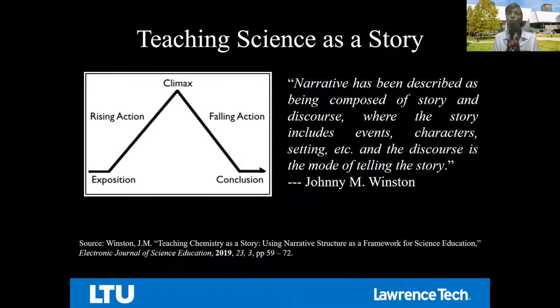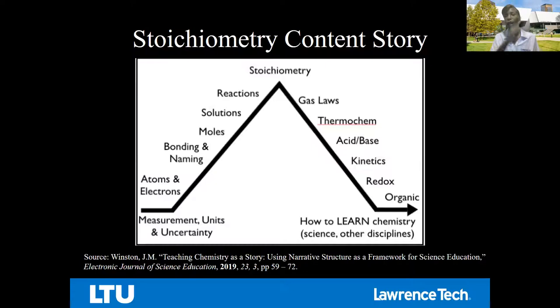But he makes two points about storytelling. One, you can teach science content as a story, or you can teach science using stories about science, such as the history of science, which is what I do. And this is an example of a stoichiometry content story. The idea is for educators to show these kinds of frameworks so that students can see how content is connected to each other. The educator would need to show this in class so the students could see it.